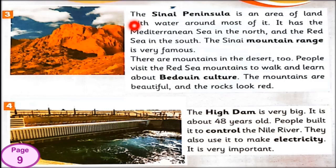هنا هنتكلم عن إيه؟ The Sinai Peninsula، شبه جزيرة سيناء. The Sinai Peninsula is an area of land with water around most of it. يعني إيه peninsula؟ يعني شبه جزيرة. هي إيه الجزيرة؟ هي أرض حواليها مية من كل الاتجاهات. لكن شبه جزيرة سيناء هي قطعة من الأرض with water around most of it، والمية حوالين أغلب مناطقها. It has the Mediterranean Sea in the north and the Red Sea in the south. البحر الأبيض المتوسط في شمالها والبحر الأحمر في جنوبها.